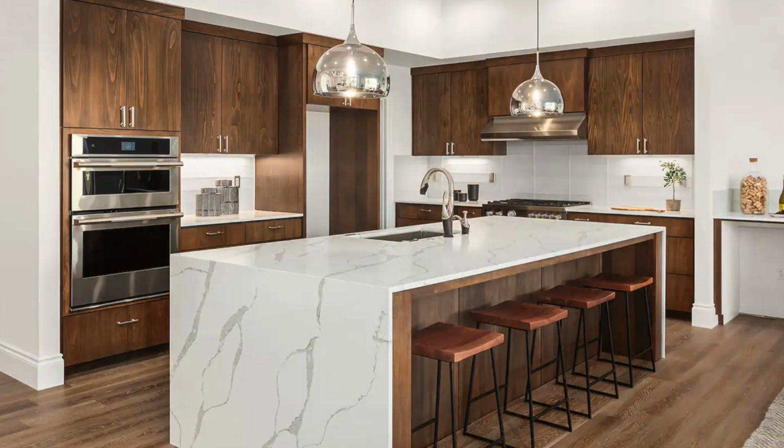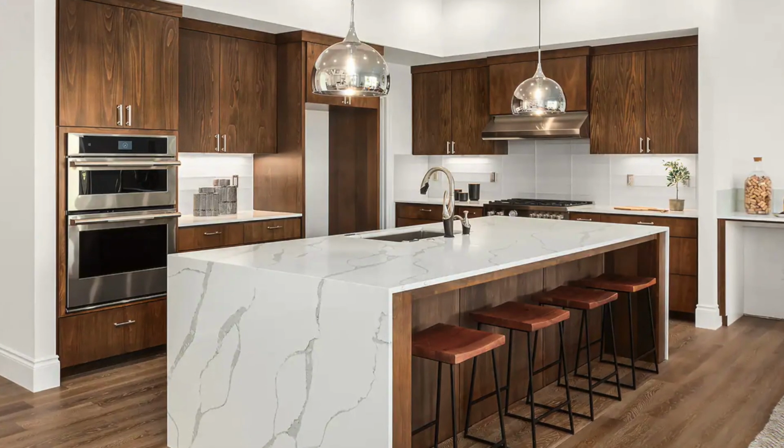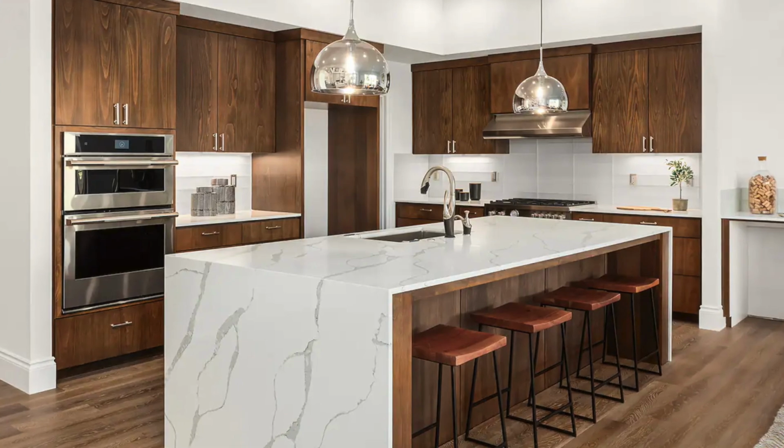Maybe you really want that waterfall countertop on your kitchen island, but it's adding thousands to the budget. That would be a great opportunity to consider a simpler design and save that dream feature for a later phase.